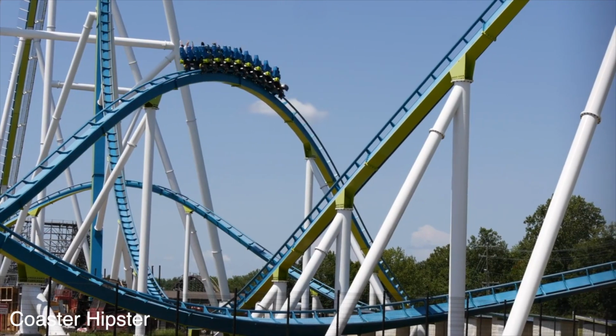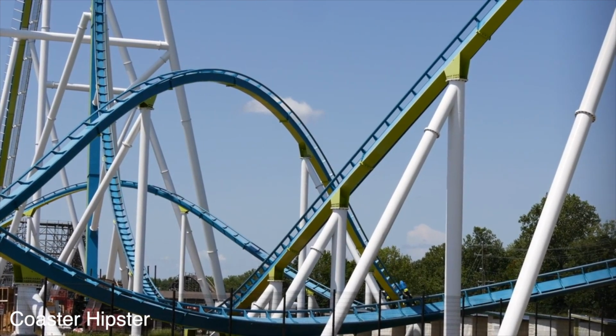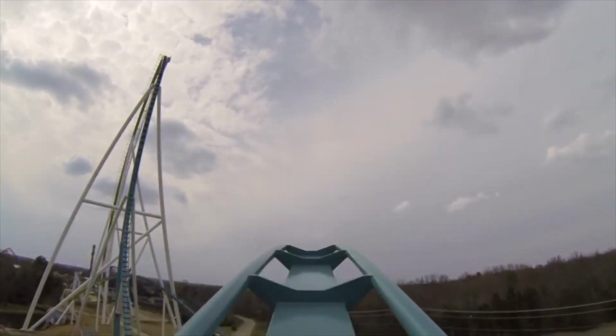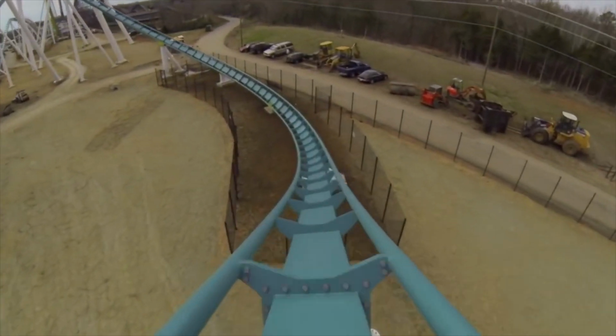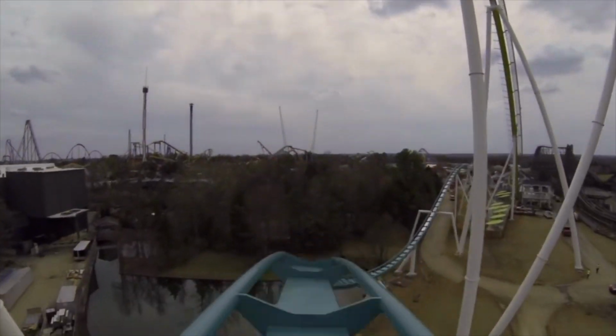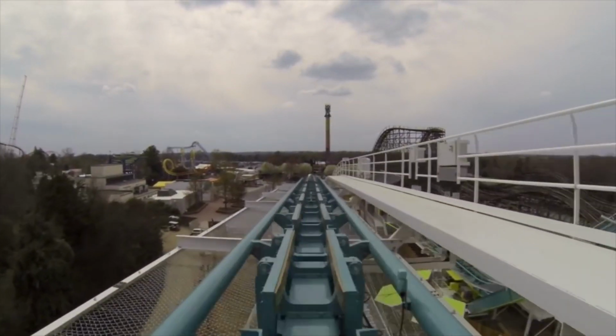Finally, the train enters a killer finale, back-to-back ejector airtime hills. These aren't your typical B&M floater airtime hills, these are pure ejector, and these deliver in every way you wouldn't expect on a B&M. You're thrown out of your seat. You finally enter a brake run, and your ride is over.